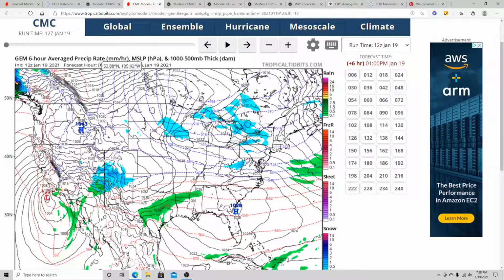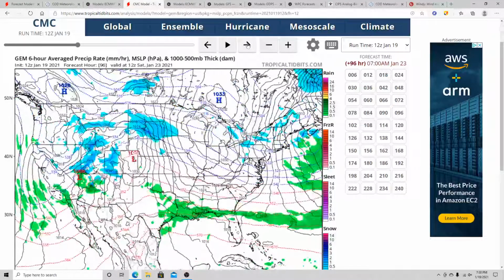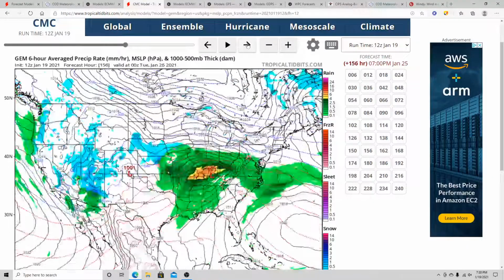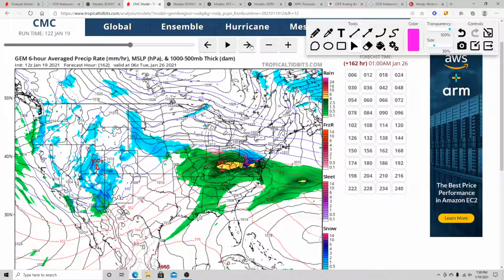And let's move on to the Canadian model with this, which is an older run, as you can see here. Now I think this is a little bit more realistic. Unfortunately, it does not have a lot of dynamic cooling to work with, although it shows a stronger low, 993 millibars. That's what the trend has been over the past few runs, although the GFS has been going downhill with that. But there's not a whole lot of dynamic cooling to work with for this system. Like I said, the polar jet stream is not going to be in place, so it's not going to have any cold air or Arctic air behind this thing.